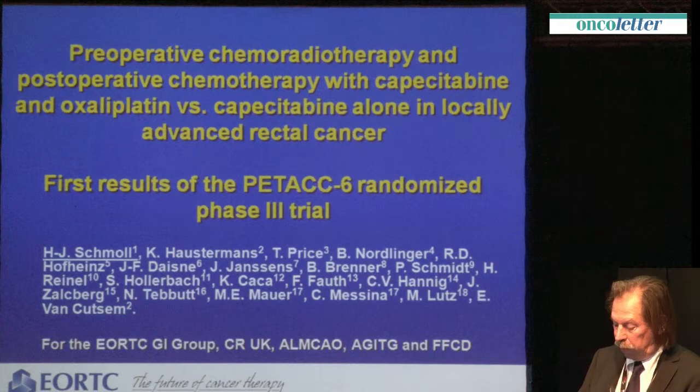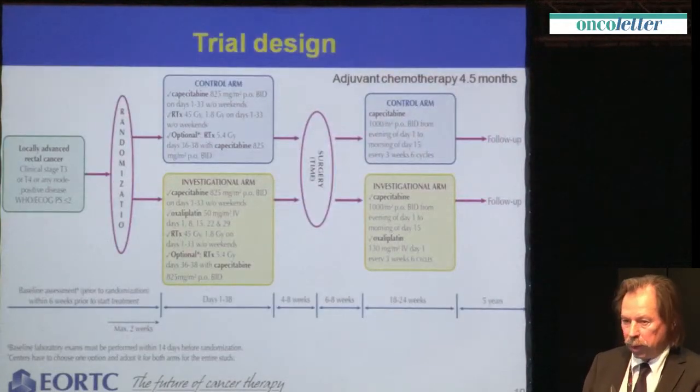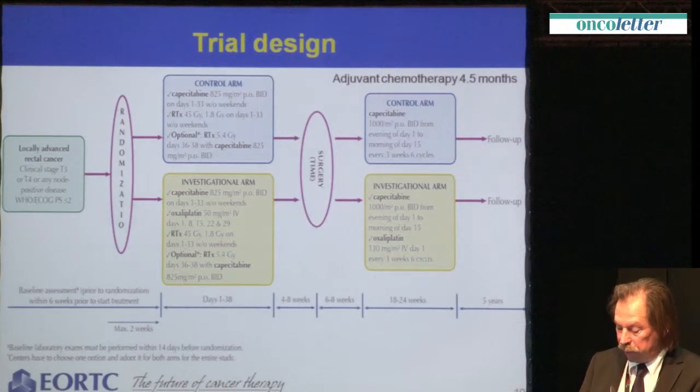Finally, the PETACC-6 trial, I give in more detail because it's an EORTC trial. PETACC-6 EORTC is a trial that has been reported for the data for the local response, and the pre-final or interim data will be reported for DFS at ASCO this year. The design of the study is also very clearly straightforward.